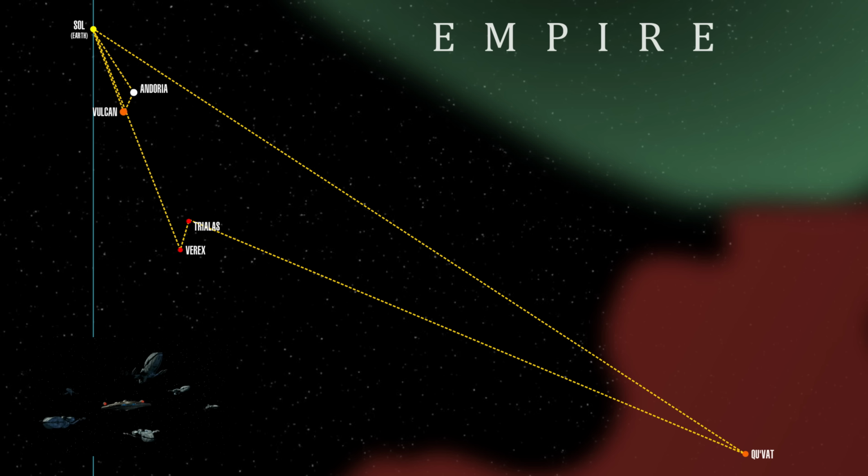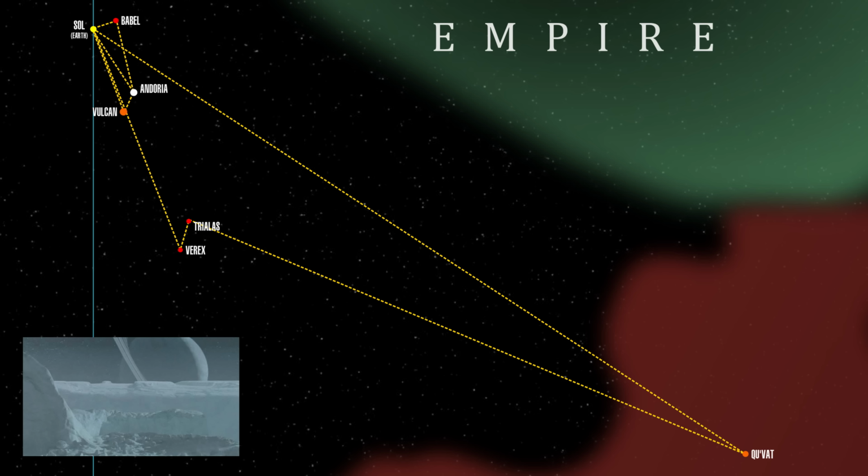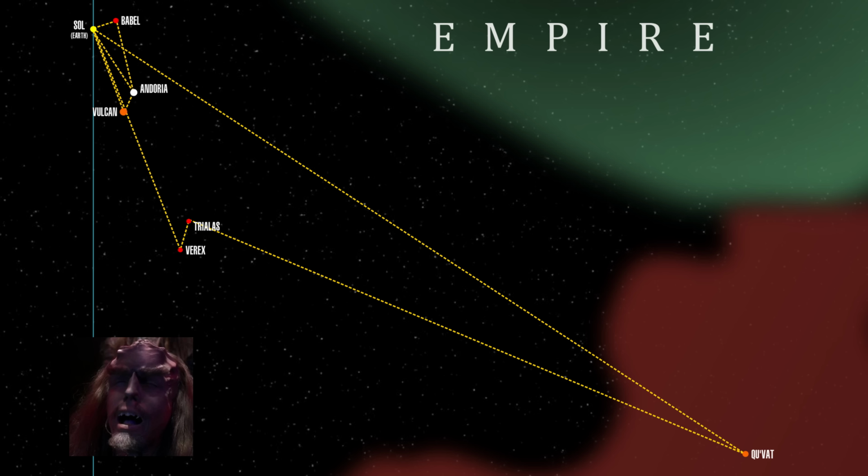The NX-01 deflects tensions between the Andorians and Tellarites in the three-part arc starting with Babel 1, taking place partly at Babel, orbiting Wolf 424, before Enterprise heads to Andoria. Affliction marks the return of the Klingons in Season 4, when the crew must deal with the fallout of the augment virus in Klingon space, including a return to Kuvat.